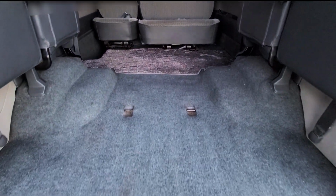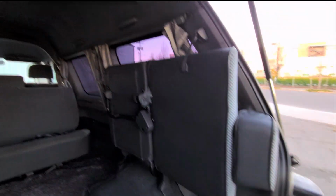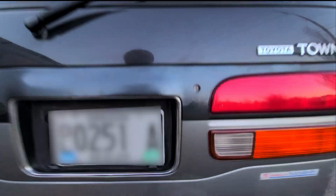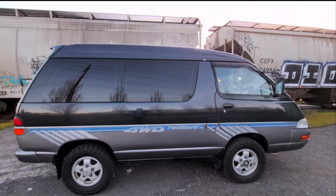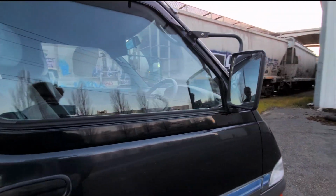Looking down to carpet, which is also in line with the rest of the vehicle's cleanliness. It's a great example of one of these Field Tourers. They're kind of hard to find, but I'm really happy with this one. It's been a real pleasure to drive.